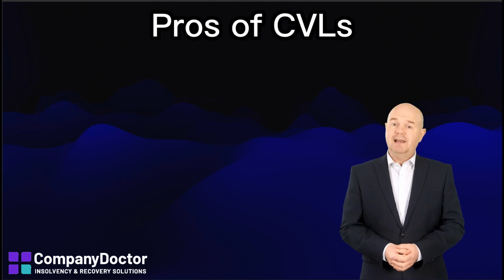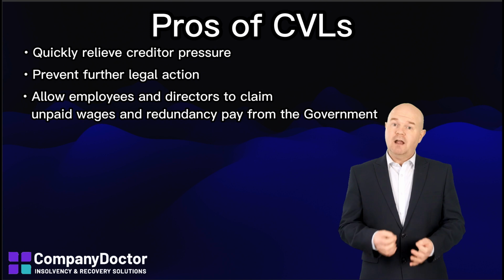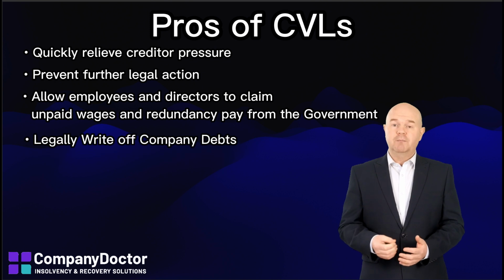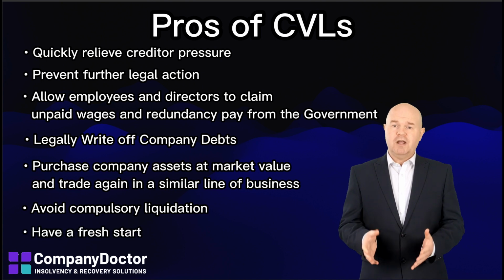With a CVL, you can quickly relieve creditor pressure, prevent further legal action, allow employees and directors to claim unpaid wages and redundancy pay from the government, legally write off company debts, purchase company assets at market value and trade again in a similar line of business, avoid compulsory liquidation, and have a fresh start.